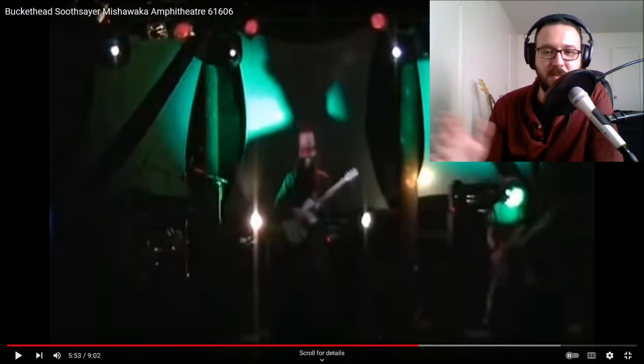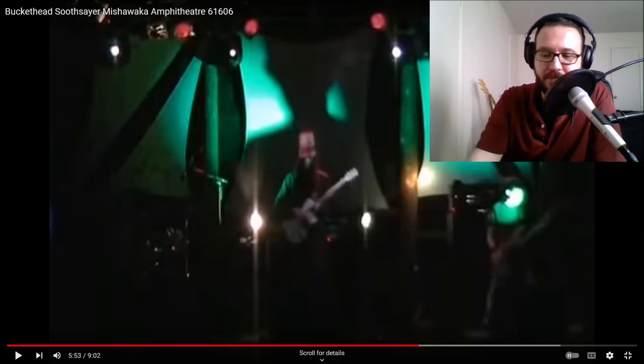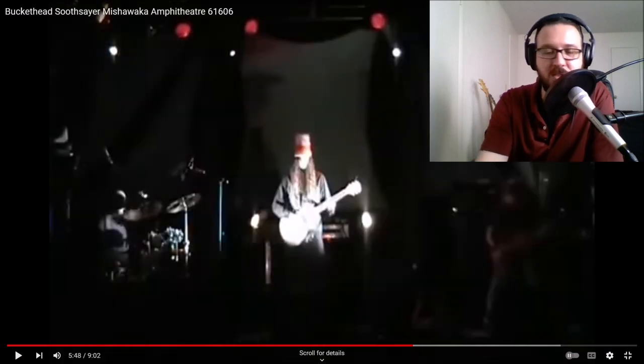That tone is just the greatest tone I've ever heard from guitar. I mean, it doesn't have to be anything spectacular that he's playing, just doing these big bends and sort of melodies, but it's such a good sound that he's getting.